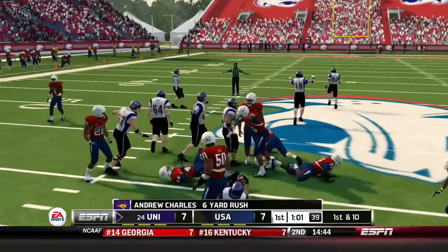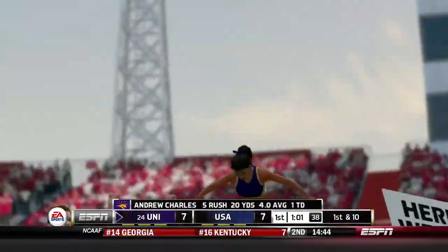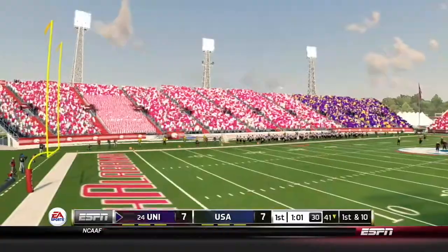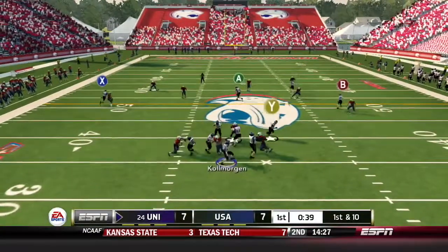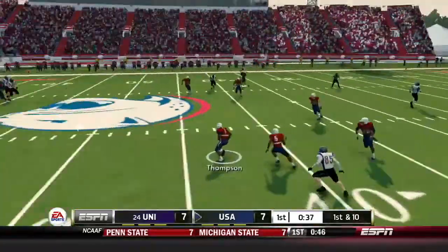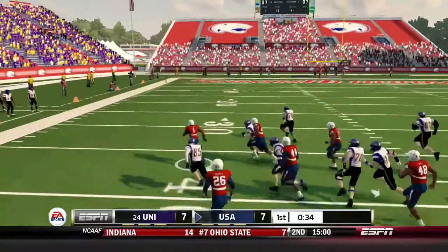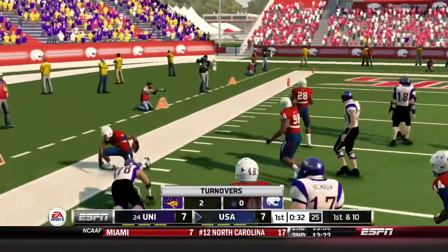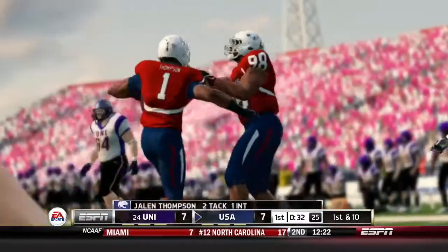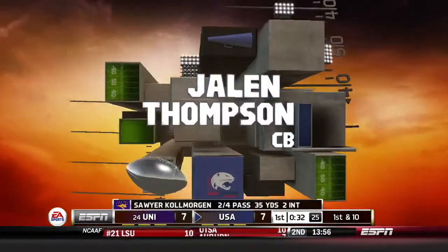They'll give it to Charles here on this ensuing possession. And Andrew Charles will pick up the first down for Northern Iowa, move the chains for this Panthers offense. It's now first down from their own 40. Cole Morgan back to pass. That's going to be deflected and intercepted by Thompson. Jalen Thompson coming up with that one off the deflection. One man to beat. He's not going to beat him. But the second straight possession, the South Alabama defense comes up with a pick.